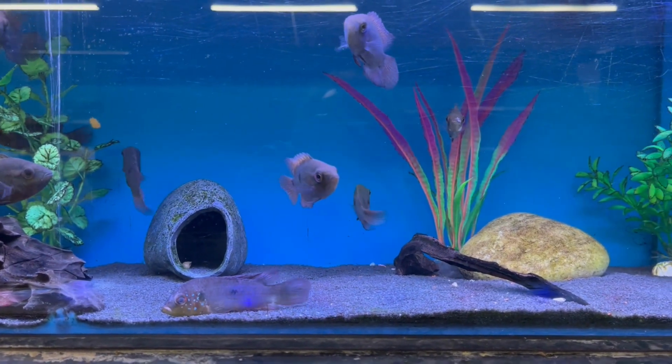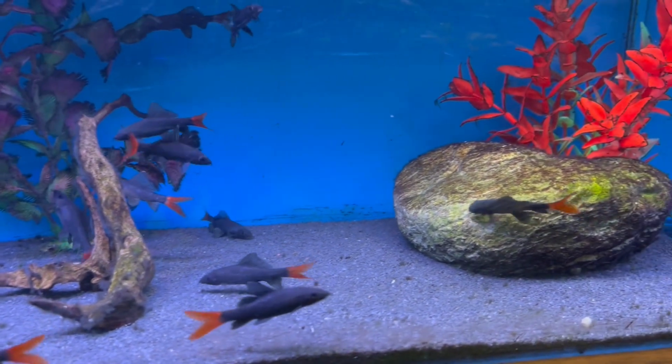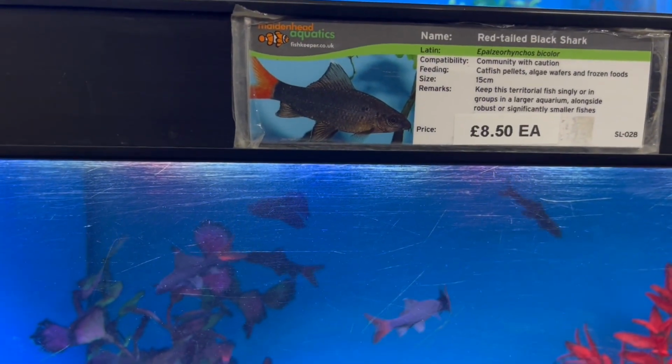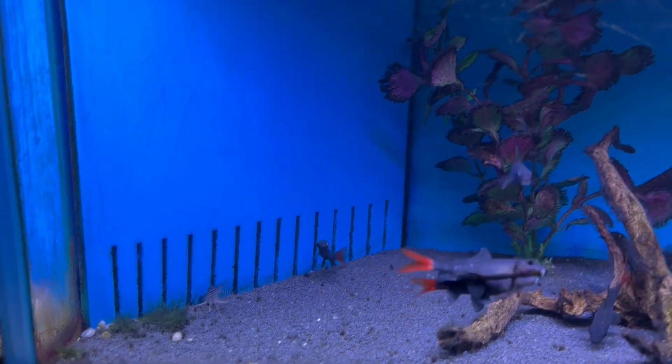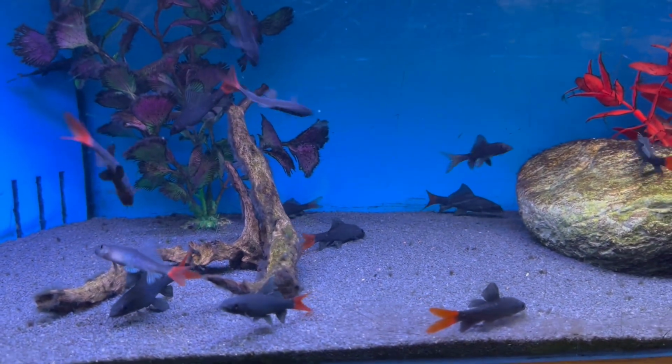And these ones, I thought I'd include these. When I was younger, these were my favourite fish. These are probably the fish that got me into fishkeeping. It wasn't long after the Jaws film came out, and to actually have a red-tailed black shark in your tank, that's what got me into the hobby in the first place.